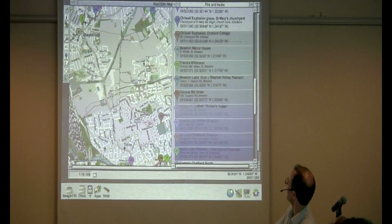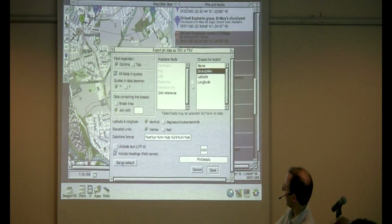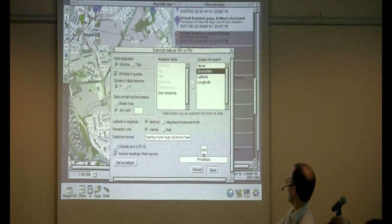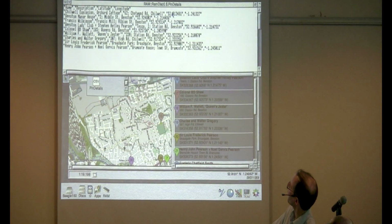We can, if we wish, then go and export these again. So we can export CSV as well. So we could export the description and choose whether it's the latitude and longitude or the grid reference. Latitude and longitude, we have a number of different formats. And you can choose whether to include field names in the heading and various different formats of CSV, because of course CSV is the most widely varied format known to man, I think. Well, not quite, but certainly a lot of possibility for variation. So if we look at that here, you'll see now that we have handily converted Ordnance Survey grid references in the input data into latitudes and longitudes in the output data by going via RISC OS, which is quite nice.